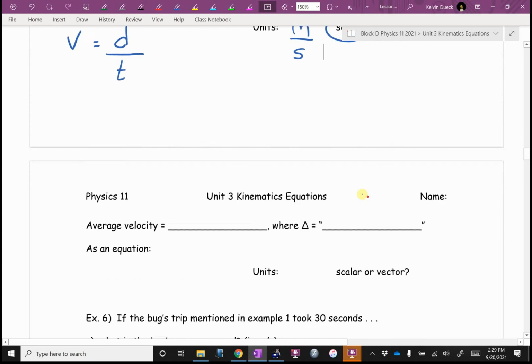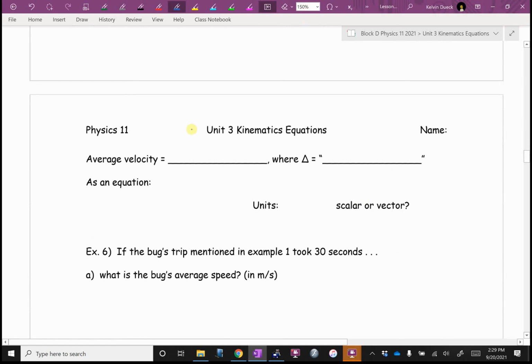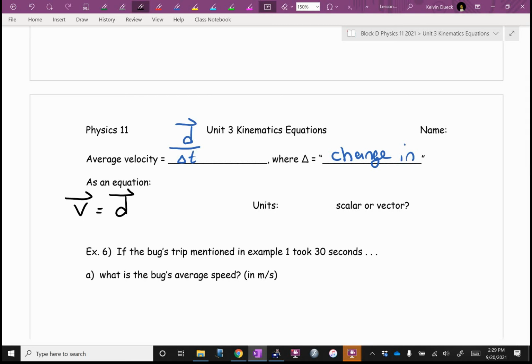Average velocity, so if average speed is distance over time, velocity is displacement over change in time, where the delta means change in. As an equation, velocity is displacement over delta t. And remember the speech I just did about time should be t final minus t initial, but it's always a change in, and so we get sloppy. Same thing.